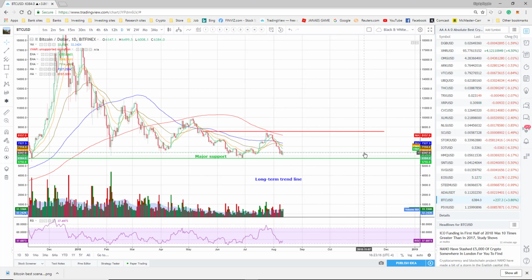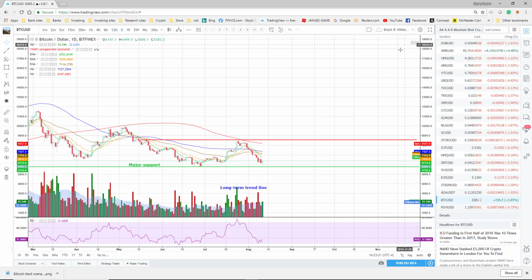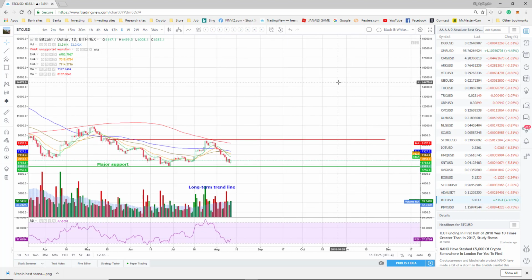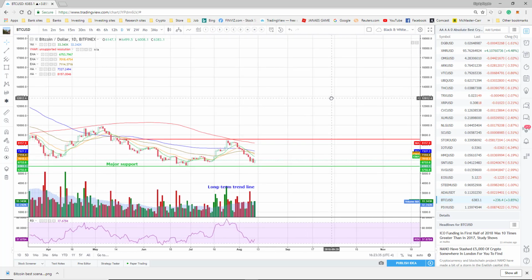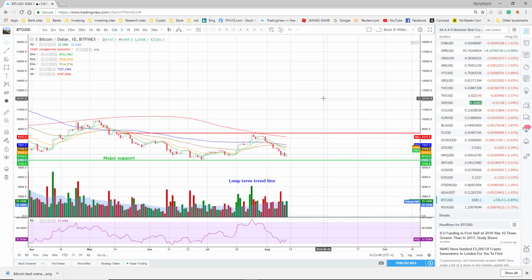But long term, I think it's going to be higher. I think we will see new all-time highs, but it could be next year, realistically. So like I said, I'm just trying to be patient and buy occasionally. I haven't been buying much. I bought a little bit about a week or so ago, but I'm slowly accumulating again and getting ready for the next bull market. So that's about all I got.